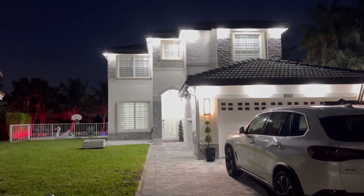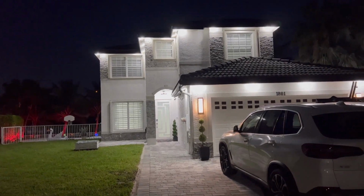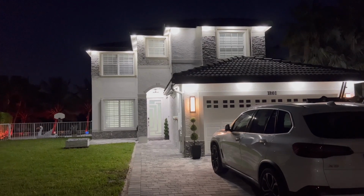Let me show you a little clip of how the house looks at night. It looks really nice lit up. It's hard to catch it on video, but this is how it looks.